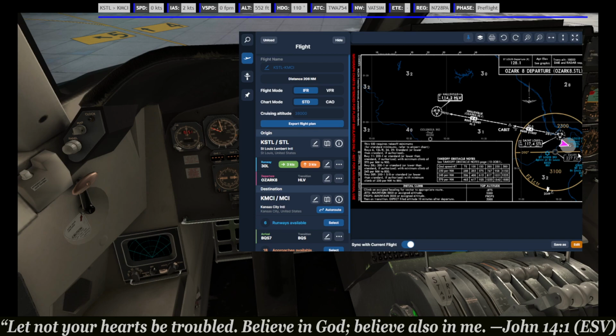I'm trying to think. Do I want to bank? Would we bank right? We probably would bank to the left. Come to St. Louis and fly it out. I'll be honest, it's been a long time since I've seen this departure, so. And that'll also pick up where we can track out on St. Louis. All right, so St. Louis is 17.4.